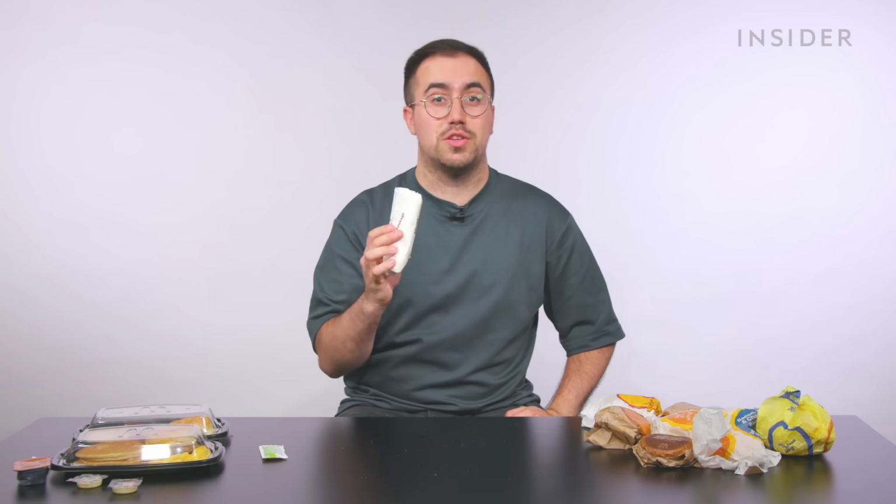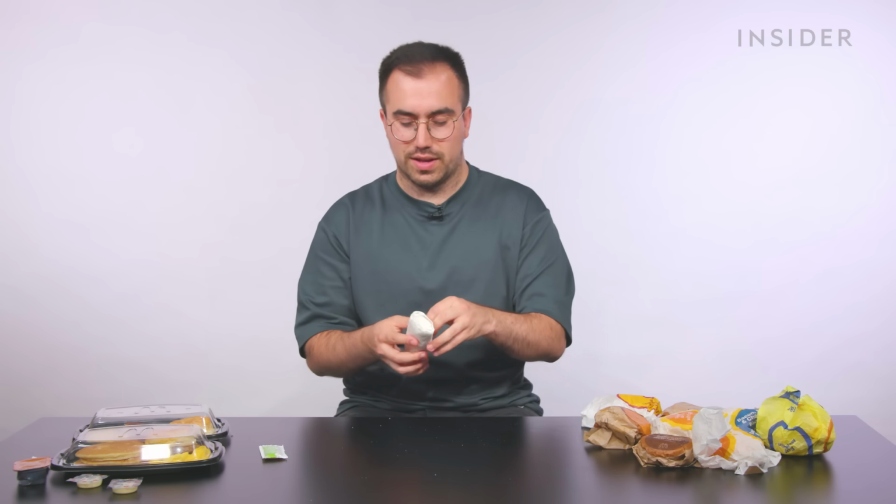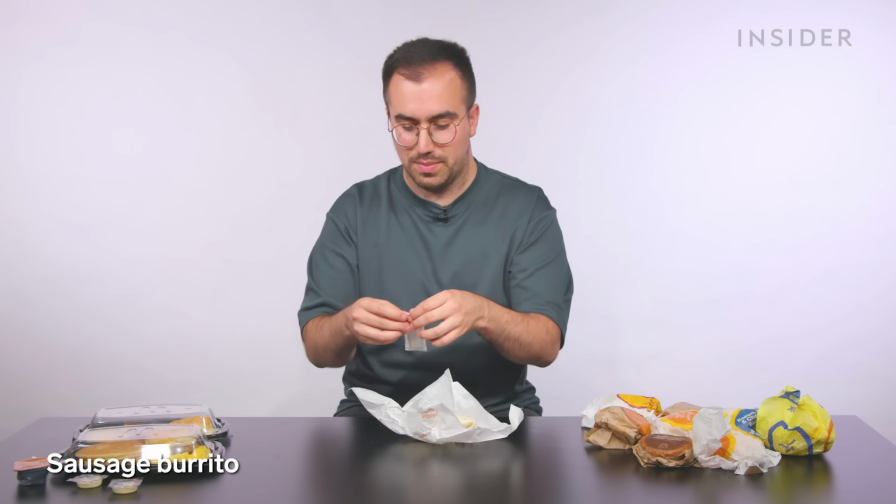Next up, we have a sausage burrito. Breakfast burritos really not a thing in the UK. We're just generally bad at Mexican food. This is obviously designed to be enjoyed with the mild salsa. It's actually pretty good. And then lastly on the breakfast menu, we have these, the big breakfasts.